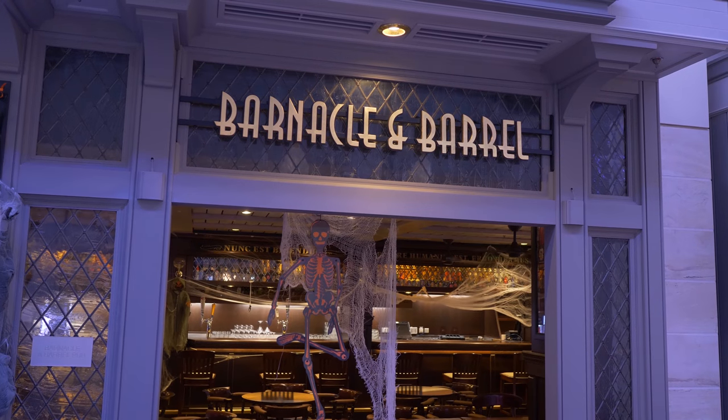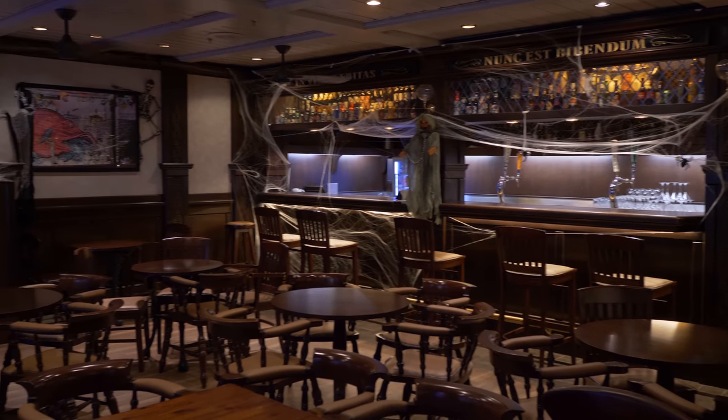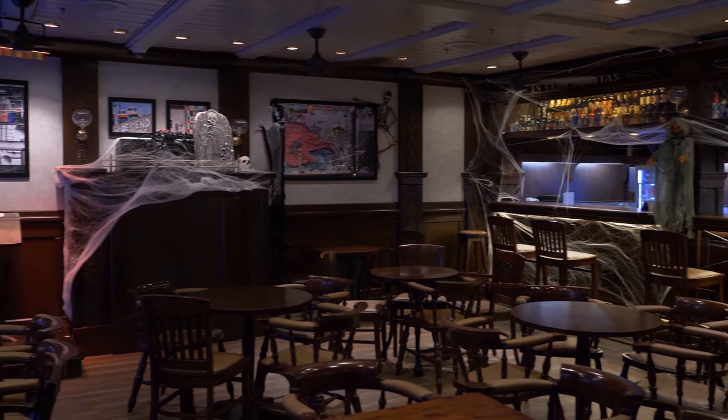Moving right along on our Royal Promenade extravaganza, you will find the Barnacle and Barrel Pub. This is going to be your pub on board, so come over here, grab a pint, listen to the guitar player. It's an amazing way to end your evening. Right across from the Barnacle and Barrel, you will find Solera.